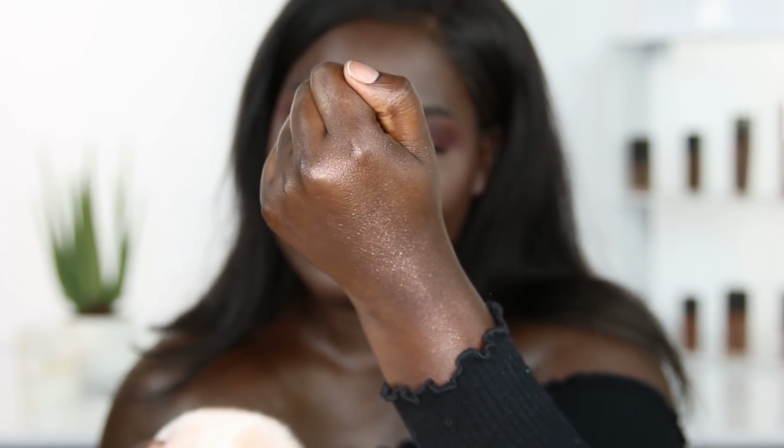But I think it's really, really pretty. I'm gonna try and use it on my chest as well, since my chest already has a little stickiness to it. Did it help? Yeah, it helped the brown sugar side a lot.